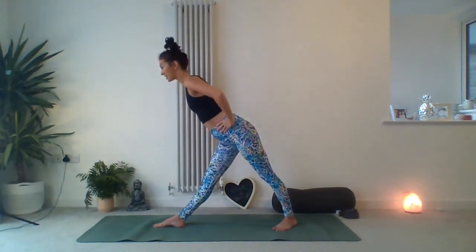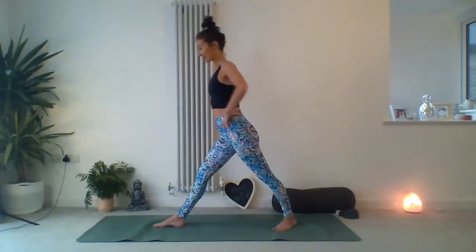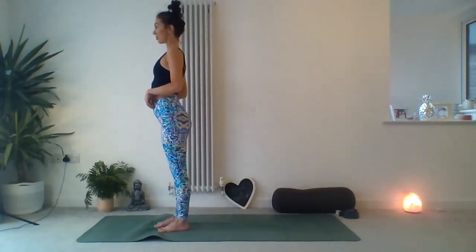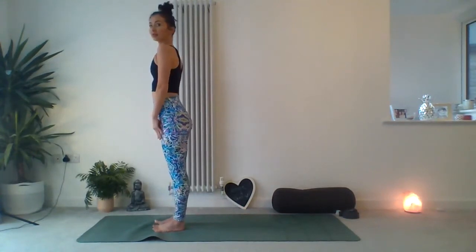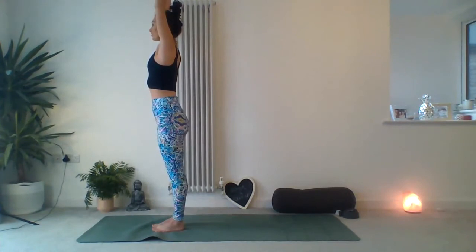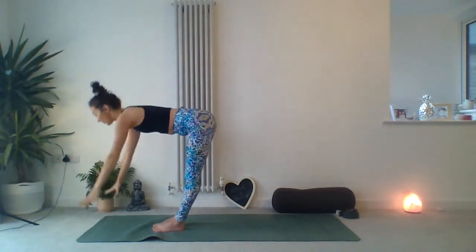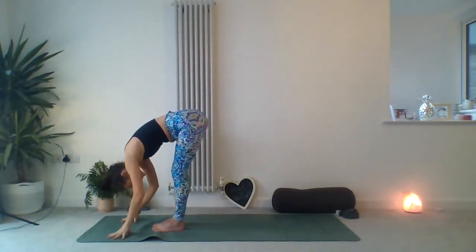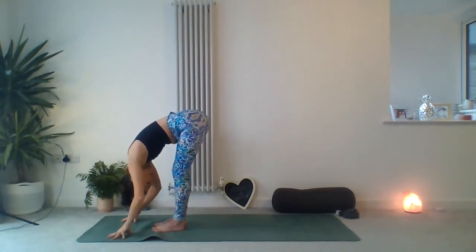Inhale, slowly come up from the fold and step the feet in together to the top of the mat, grounding through the feet. Inhale, sweep the arms up to the sky, lift your ribs away from your hips, create space. Exhale, hinge at the hips, come into a forward fold, bend the legs as much as you need to. Hands don't have to come down to the mat, they can hang heavy.